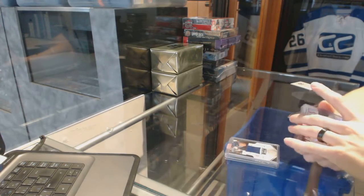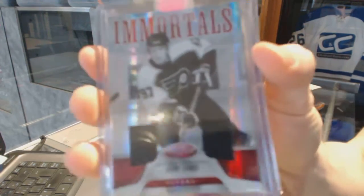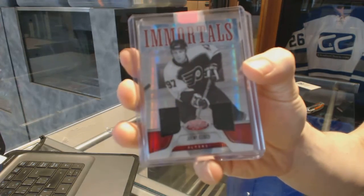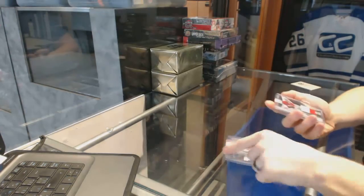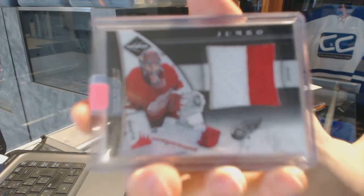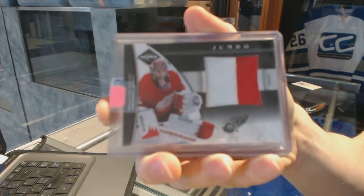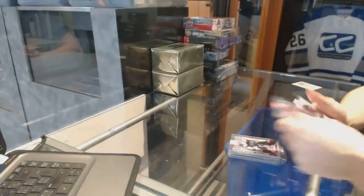We've got an 11-12 Certified Immortals Mirror Red dual jersey, numbered 45 of 50 for the Philadelphia Flyers, Jeremy Roenick. We've got an 11-12 Limited Jumbo Jersey Prime, numbered 16 of 25 for the Detroit Red Wings, Jimmy Howard.